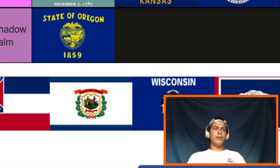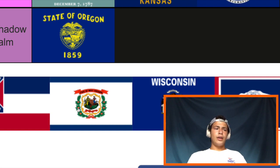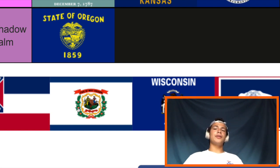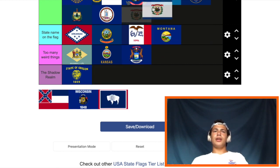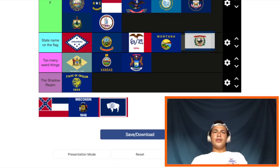Next up, we got the flag of West Virginia. Unfortunately, you can't really see it well, but it does have a border around it, the original flag, which is a big no-no in vexillology, as I said in my previous episode. It also has a state name, so honestly, I'll just put that in F tier. I really don't care anymore. Actually, no. You know what? I'll put it in state name on the flag.